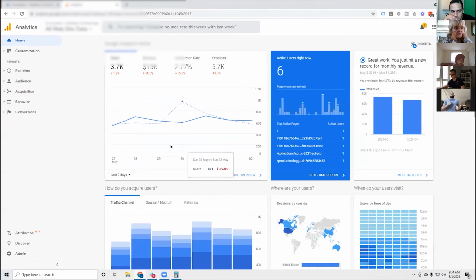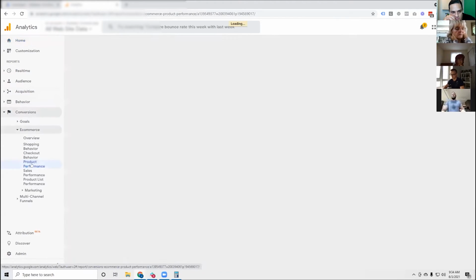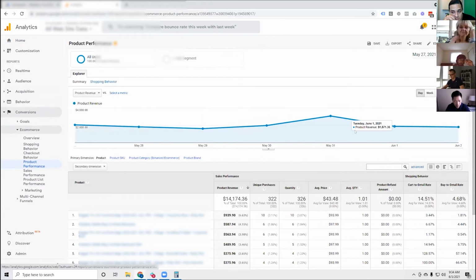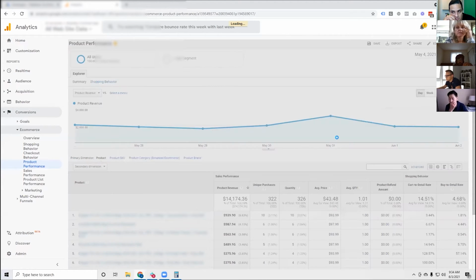In analytics, we got to look at the same date range. So May 4th to June 2nd. Let's go into conversions, e-commerce, product performance. Then we get to update the same date range. One moment. There we are. So now we have our products here. Let's do the same date range, May 4th to June 2nd, perfect. Then we're going to open up a secondary dimension.